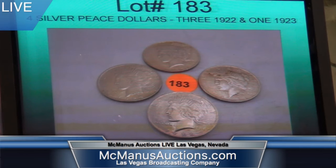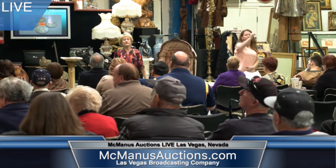Next lot, we got 4 piece dollars there, all lined up in a row. Can bid for those. Nice pieces there. 60 now, 70, 70 where? Look at these old peace dollars from the Al Capone era of America. We got 60, 70, now 80. 70 bid 80, 80 where? Sold them. $70 your way. Got 2154.